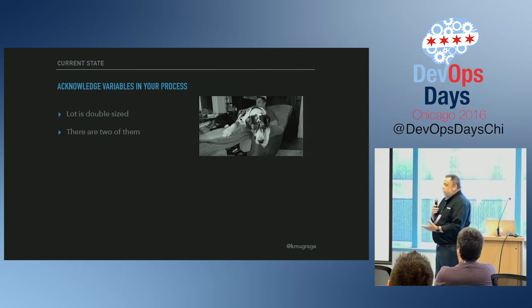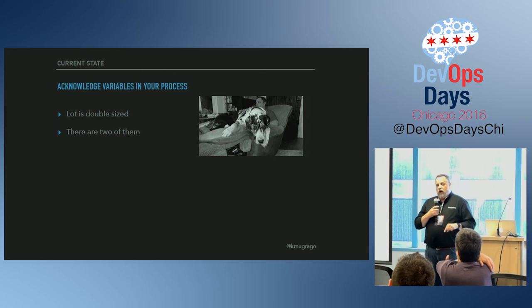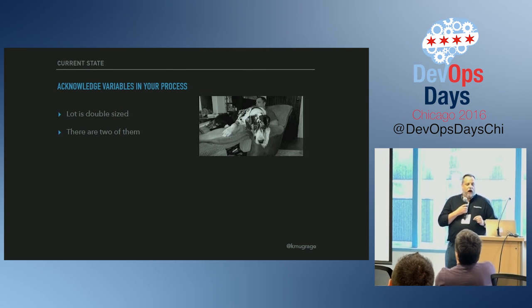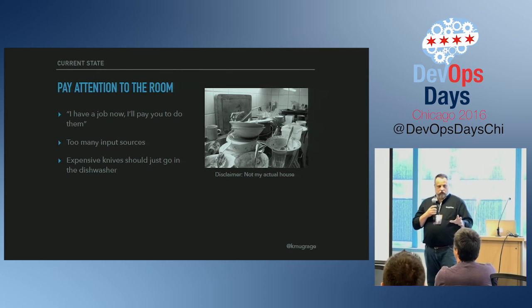You also need to acknowledge variables. Just because it has the same name doesn't mean it's the same task. We live on a double lot, and our smallest dog is 95 pounds. That one's 150. This is not cleaning up after a chihuahua. Okay, so it takes a little longer.